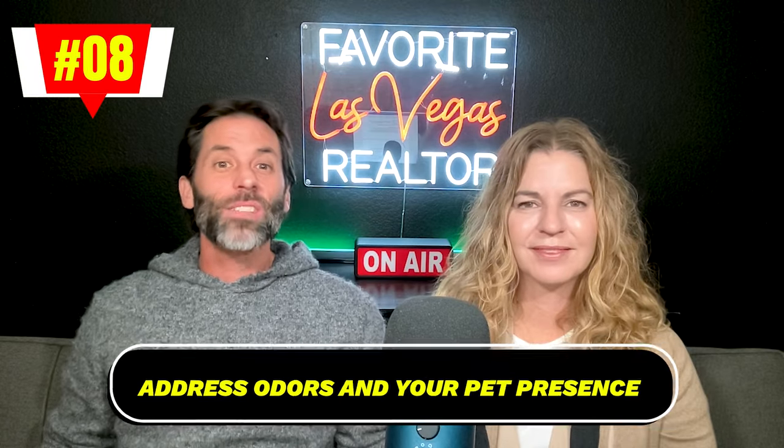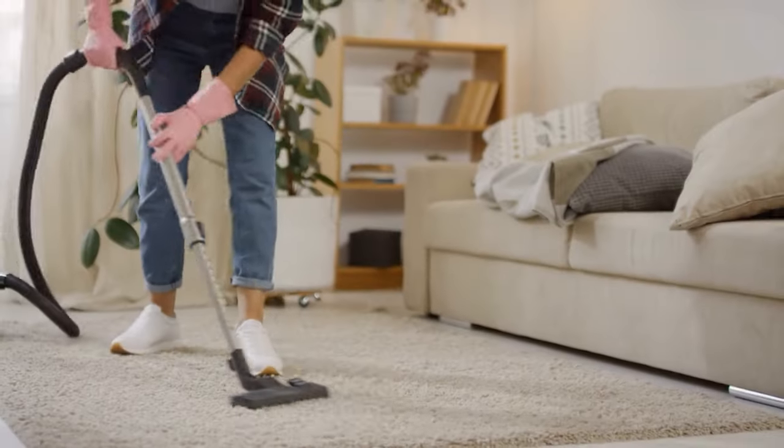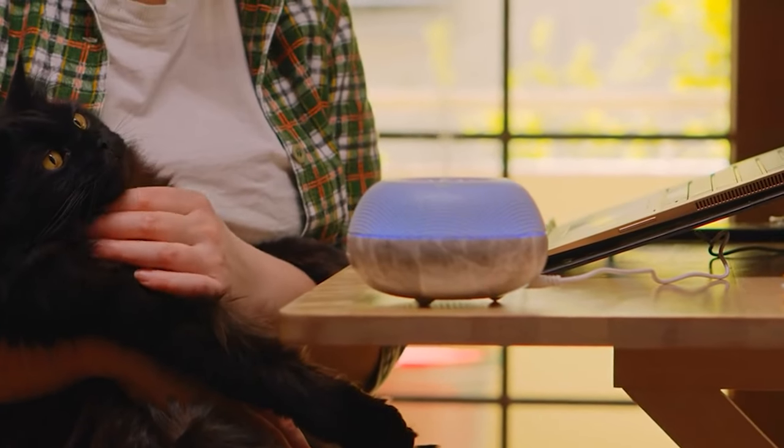Right. Number eight, address odors and your pet presence. Eliminate any unpleasant odors by cleaning carpets, drapes, and furniture. Consider using air fresheners or baking soda to neutralize smells.